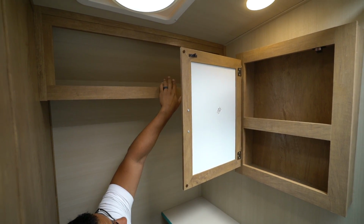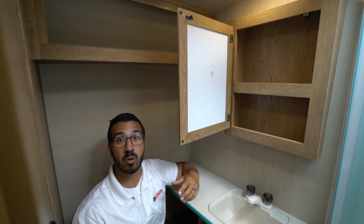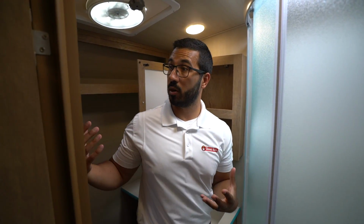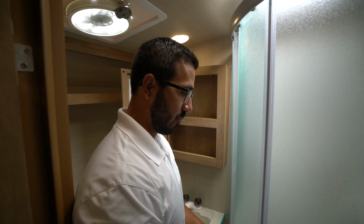Plus you have this right up here, which I really like because it gives you a place to put your towels. As you'll see, you don't really have any robe hooks or anything in here, so this gives you a spot to put a lot of your bath towels. You can just roll them up in there.